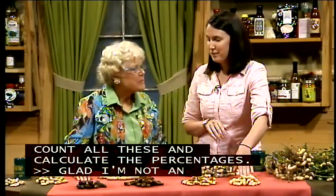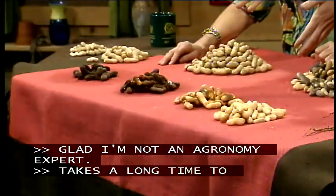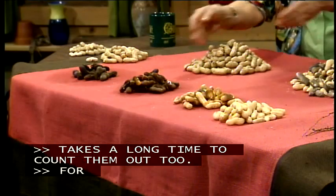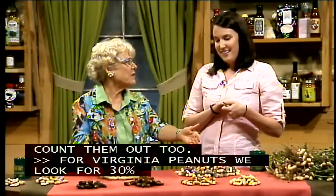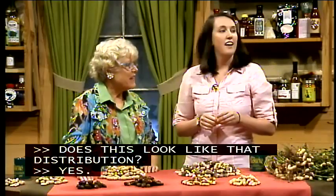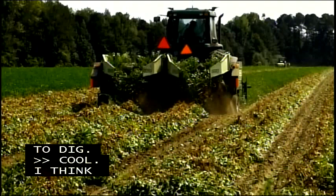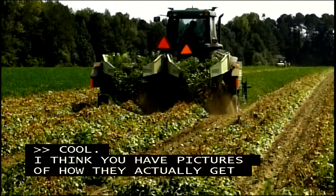And so what we look for in Virginia peanuts is 30% white and about 70% of the other colors. So does this look about like that kind of distribution? Yeah, these will be about ready to dig. Cool. Now, I think you've got some pictures of how they actually get them out of the ground. Yep, I have a couple pictures of the tractor that they dig them with.